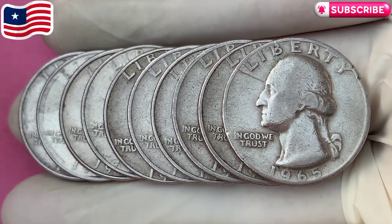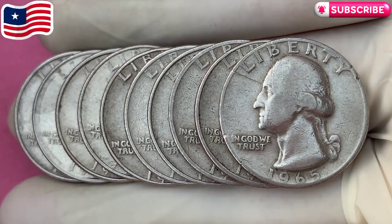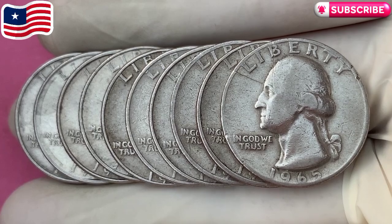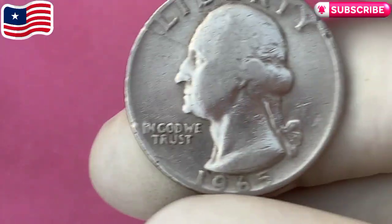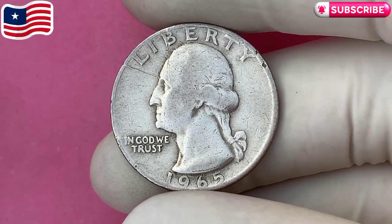If you're excited about finding hidden gems in your pocket change, you're in the right place. First, we're going to uncover some of the most valuable and rare US coins that could be worth a fortune. Let's dive in. We're talking about the 1965 United States Washington quarter dollar.